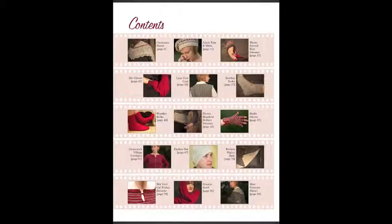This book is 176 pages and contains 29 patterns, including 9 shawls, 3 hats, 4 gloves or fingerless mitts, 9 sweaters, and 4 pairs of socks. There are 27 designers that contributed to this book, and the ebook version sells for $16.95 and can be purchased as a Ravelry download or directly from the Cooperative Press website. If you prefer to have the print version, you will also get an ebook version for $29.99.